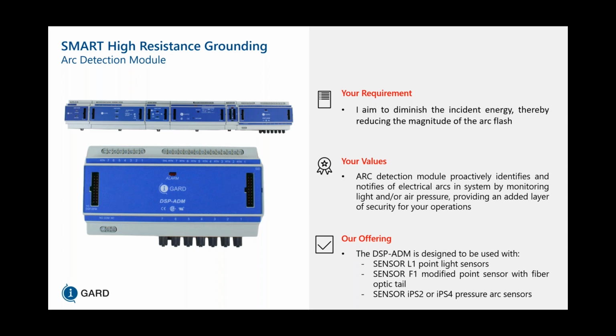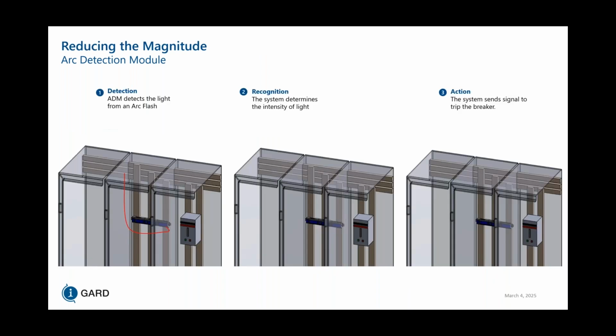Arc detection modules proactively identify and notify of electrical arcs in systems by monitoring light and/or air pressure, providing an added layer of security for your operations. The DSP ADM is designed to be used with sensors like point light sensors, modified point sensors with fiber optic tail, as well as pressure arc sensors. In this case, we would have the DSP system integrated into the switchgear. When an arc is detected and the fiber optic sensor is picking up that arc, we send a command to the breaker to effectively trip the system.